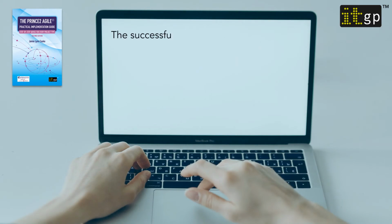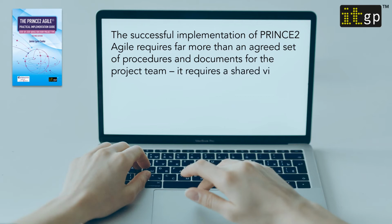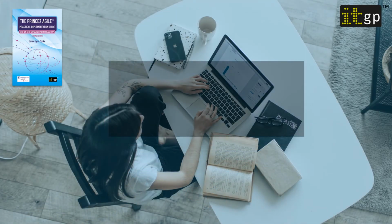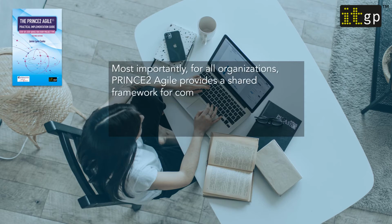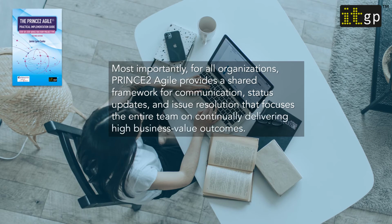The successful implementation of PRINCE2 Agile requires far more than an agreed set of procedures and documents for the project team. It requires a shared vision, a collaborative mindset, and an open and honest working environment. Most importantly, for all organisations, PRINCE2 Agile provides a shared framework for communication, status updates, and issue resolution that focuses the entire team on continually delivering high business value outcomes.